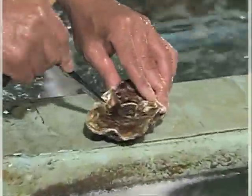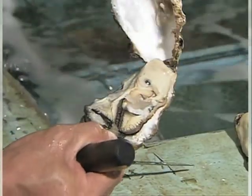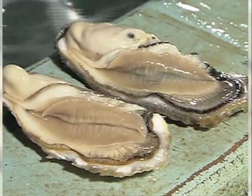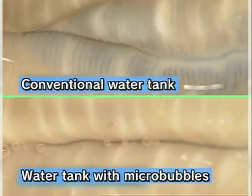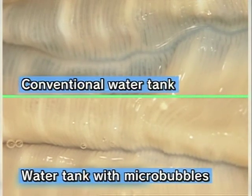How clean are the insides of the oysters? This is an oyster that has been kept in a conventional water tank. Let's make a comparison. The inside of an oyster from the tank with microbubbles is much cleaner and whiter. This shows that the microbubbles have removed all the dirt.